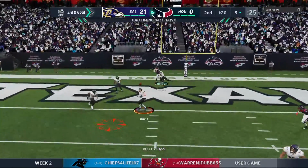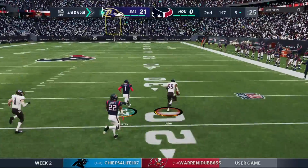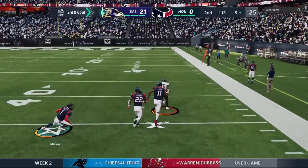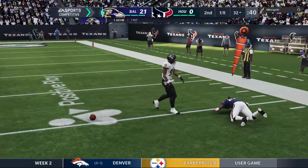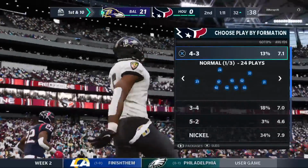It just never materialized. Oh, they've intercepted Murray for the 3rd time. Picked off down near the 5. And a great return as he gets this all the way down close to the 30-yard line. Boy, so another interception, CD.